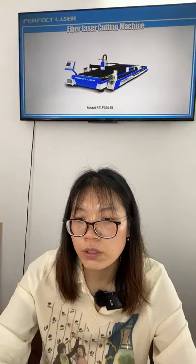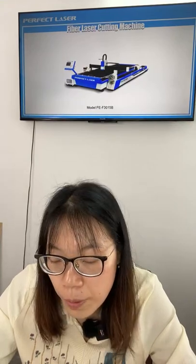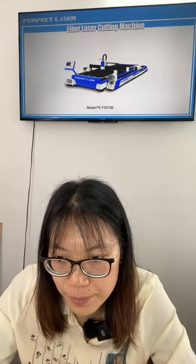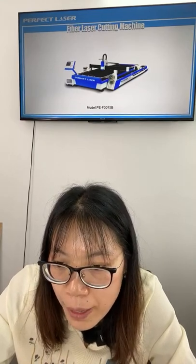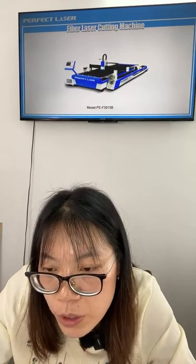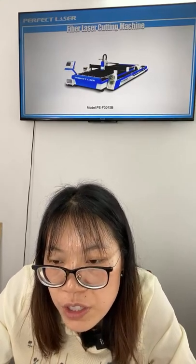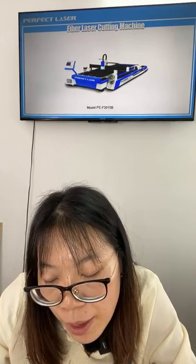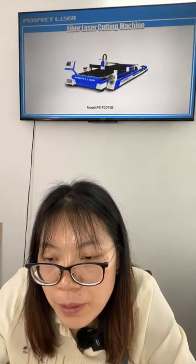From the picture you can see this machine is used to cut metal sheet and also tube, square tube, and round pipe. Before we call you, please tell us what pipe and what diameter of the pipe and tube you want to cut. Then we will cut as you request. You can see the rotary fixture. The rotary fixtures have different sizes, I mean the diameter. The length can be 6 meters or 8 meters.